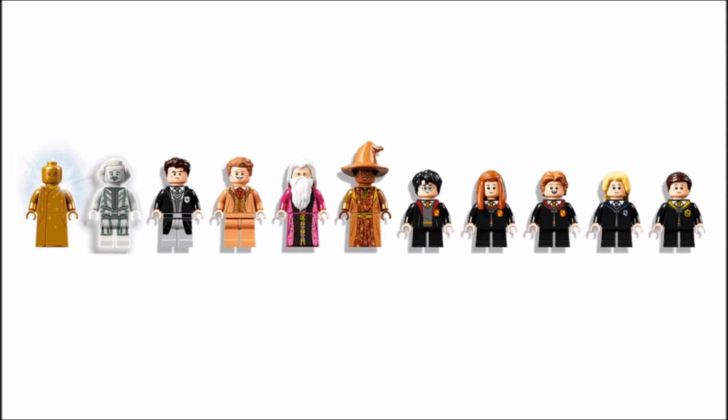There's also the inclusion of Luna in this set, which I feel is totally bizarre considering she's not relevant to the Chamber of Secrets at all. I would have preferred a Percy Weasley, or even they could have just given us a Penelope Clearwater. They could have used the same robes as Luna and maybe even the same hair.